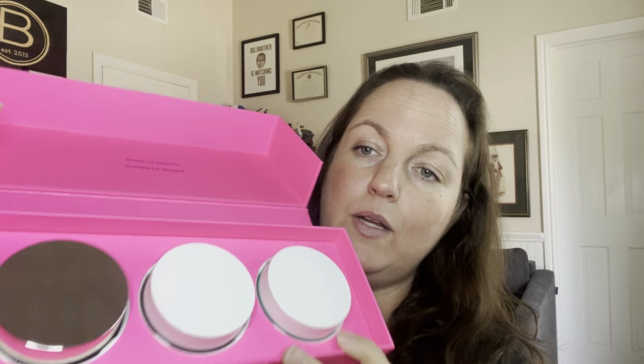Okay, then another one of my favorite sets that we have is the skincare trio. It is called the Polish and Plump Facial Trio, and it has 3 of our very popular skincare items. Comes in this great box. Again, no gift wrapping required. 3 items. I'm going to walk you through them.